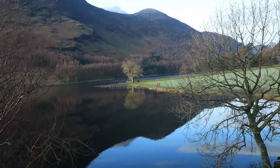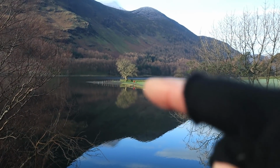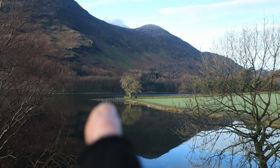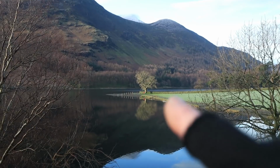So while walking along, I've just noticed this in front of me, and I'll spin you around so you can have a look at it. See this tree there? That tree there and the reflection there is absolutely stunning when the light catches it, and it's against this dark background there, which is really quite nice. And I like the little fence there, which is reflecting the light, which is coming from that direction. And there's a little tiny boat just there.